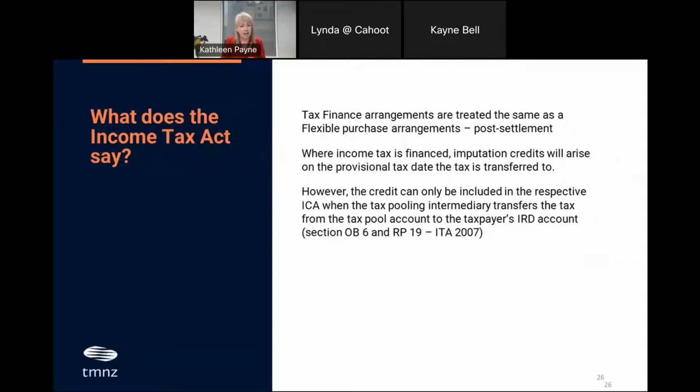So from an ICA point of view, basically there's no difference between what we were doing with those flexible arrangements and what we're doing with the tax finance. Just often we'll have a longer period to when we can recognise them, because quite often people who tax finance often go to that last, almost 75th day, the last payment date before that date, to take full advantage of financing rates, or to just basically defer the payment out of that cash until the last possible date. And we saw a lot of that during COVID when people were just hanging on to their cash and saying, look, I need as long as possible.